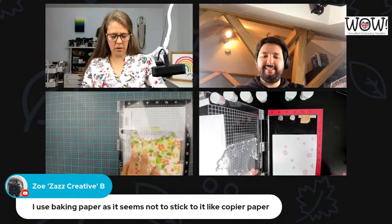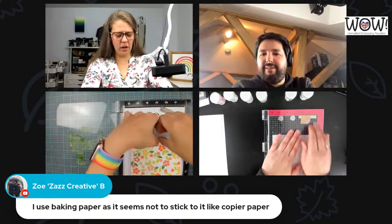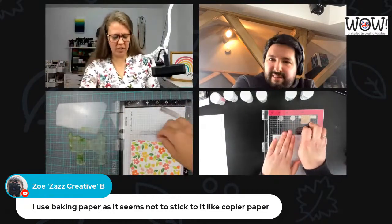Baking paper. Yeah. Oh, okay, I never thought about that. That's a good tip. I love this. We've never thought about baking paper, all together, sharing tips and tricks.